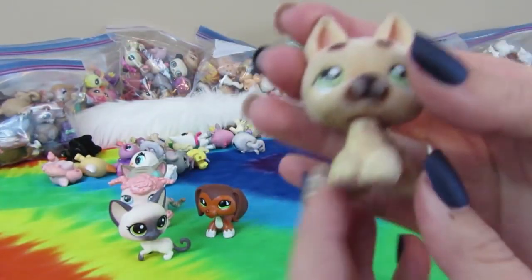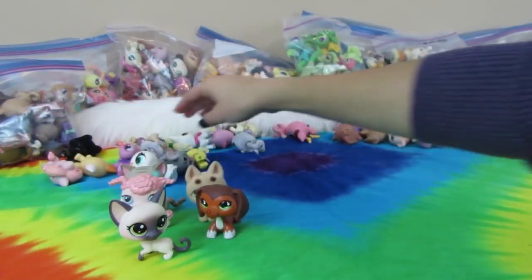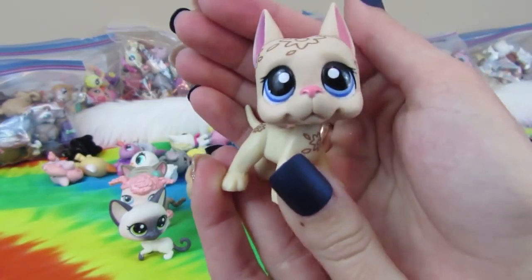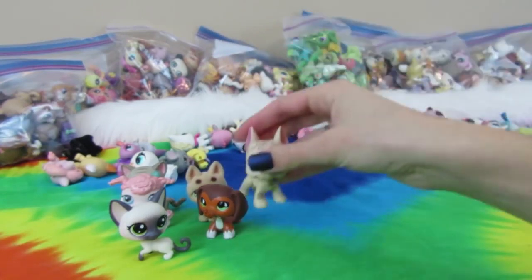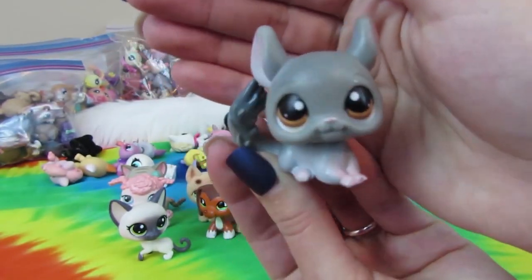This is a velvet dog that I really liked, and I thought he was cute. This one is special because it's my only Great Dane, and I got it in a Secret Santa swap from MLP Fever. She's a YouTuber. So I love this Great Dane. This was also from MLP Fever in the same Secret Santa box.